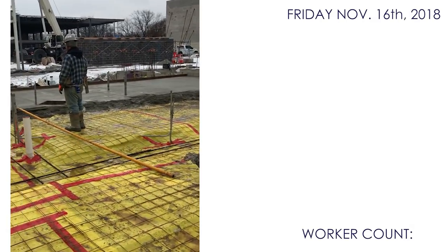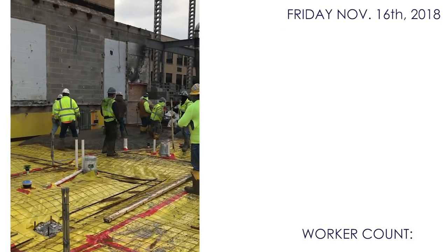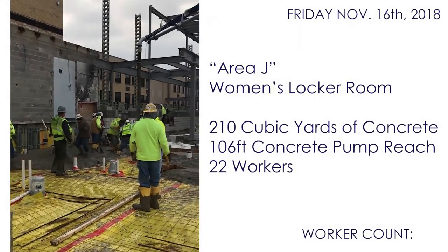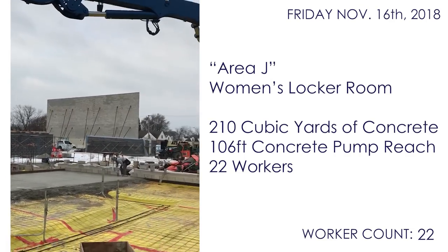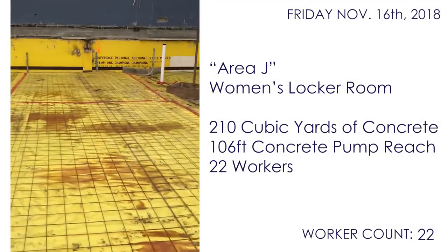All right, here we are today, Friday, November 16th, East Leyden High School. We have a massive concrete pour, Area J floor slab. 200 plus yards of concrete coming through a pump. This is the area we're pouring.